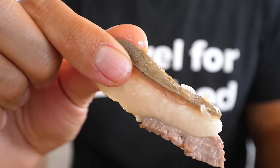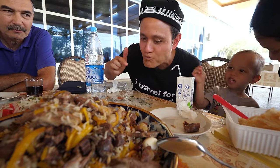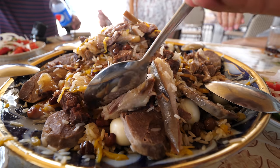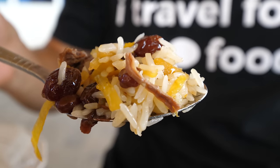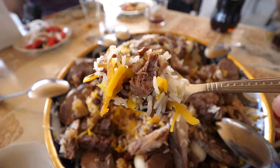What is the delicacy here which is different from what I've seen in other plov? And by the way, it's sheep butt. Oh, wow, that was like blubber. That's fatty. Next, I'm gonna scoop up a bite with a lot of raisins, the rice, and you can see the yellow strands of carrot. It's really heavy on the raisins, so you've got that sweet, almost jam flavor to it. They kind of just melt.